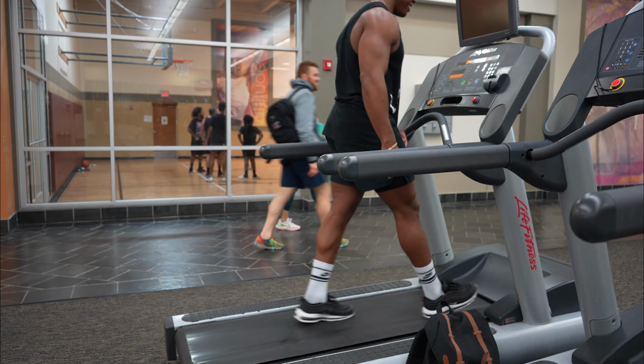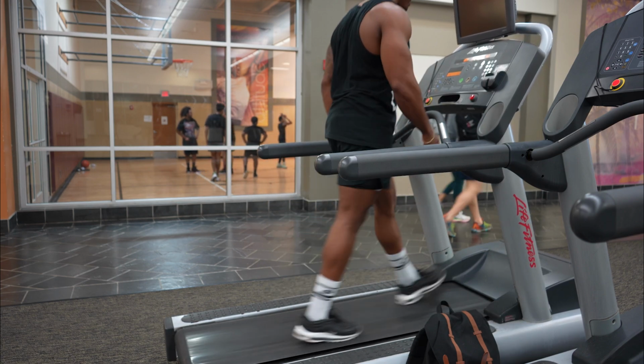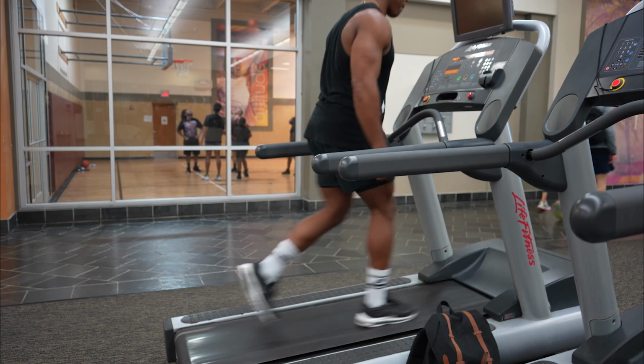And then there's other ways you can increase the intensity. Like, you can increase the intensity on the treadmill by simply walking on an incline instead of walking on a flat surface. These are just different ways to increase intensity. You can do it with speed, you can do it with effort. Of course, if you're walking uphill, it's gonna be a little bit more intense than walking on a flat surface.